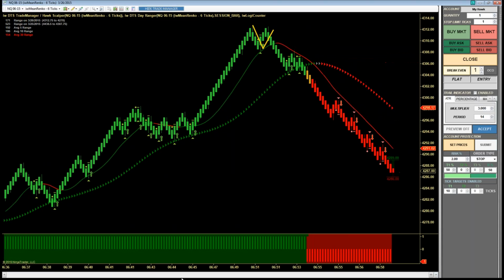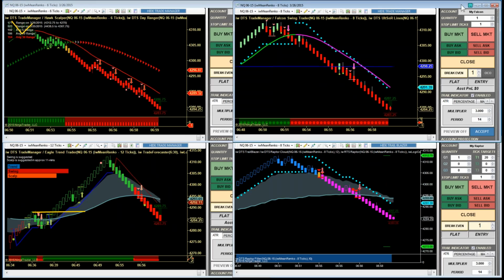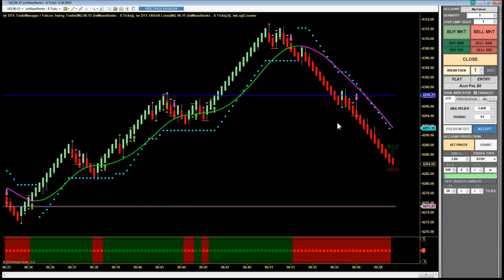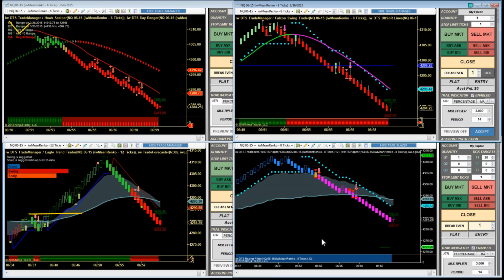Oh, and a very nice looking trade out of that also. Wow, everybody is just flashing signals so fast. Here's the trend change signal on the Falcon. It also would have worked out very well. Wow, they're just crazy. Craziness.